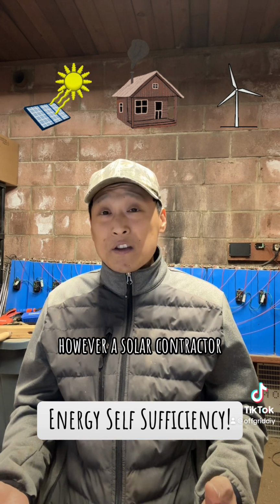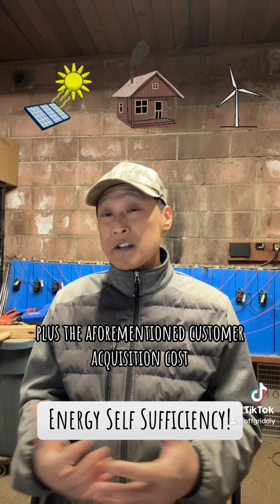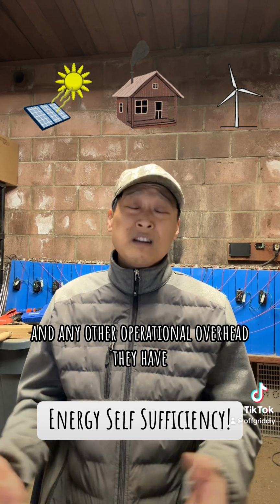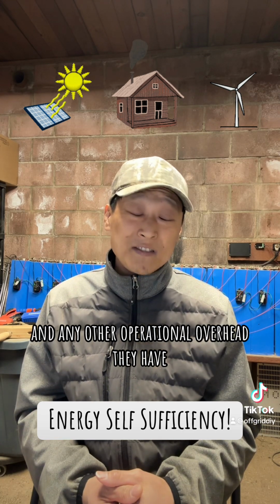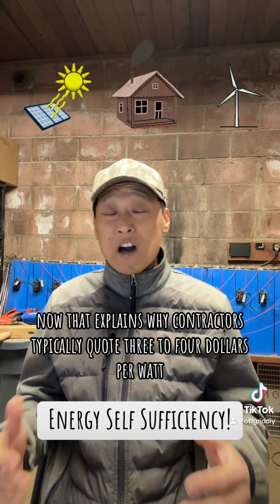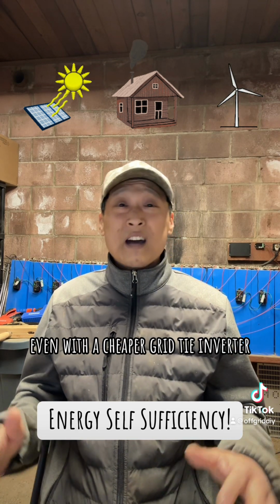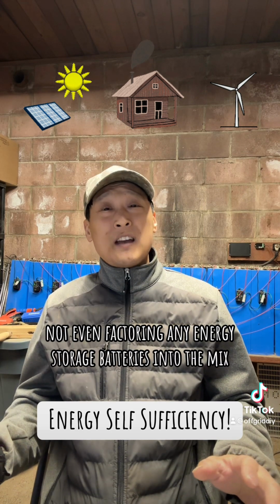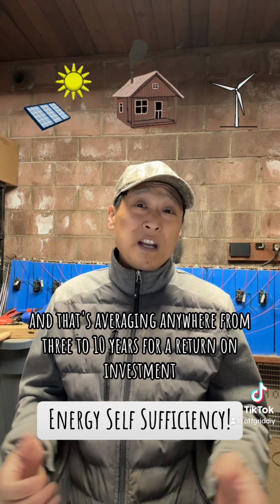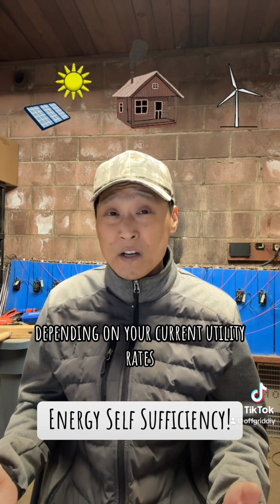However, a solar contractor, they're going to have to charge the hardware costs plus the aforementioned customer acquisition costs, labor costs, permit costs, and any other operational overhead they have, plus the markup to generate a profit. Now, that explains why contractors typically quote $3 to $4 per watt, even with a cheaper grid-tie inverter, not even factoring any energy storage batteries into the mix. And that's averaging anywhere from 3 to 10 years for a return on investment, depending on your current utility rates.